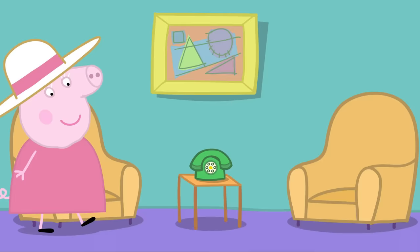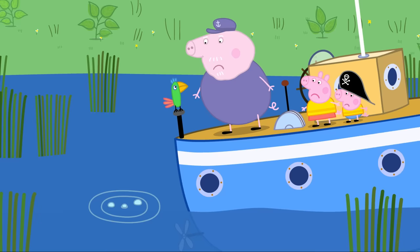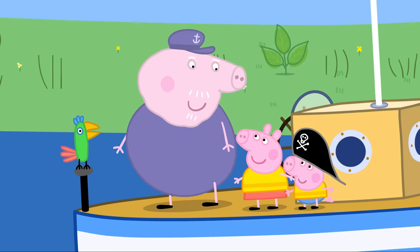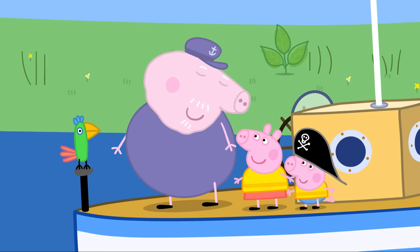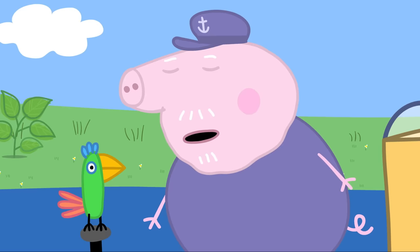Granny Pig speaking. Hello? Hello! Somehow, we need to get a message to Granny. Message to Granny? Polly can fly to Granny. Good idea, Peppa. And I can teach Polly what to say. Grandpa Pig says... Help! Help! There you see. Easy peasy. Grandpa Pig says easy peasy. You silly old bird.